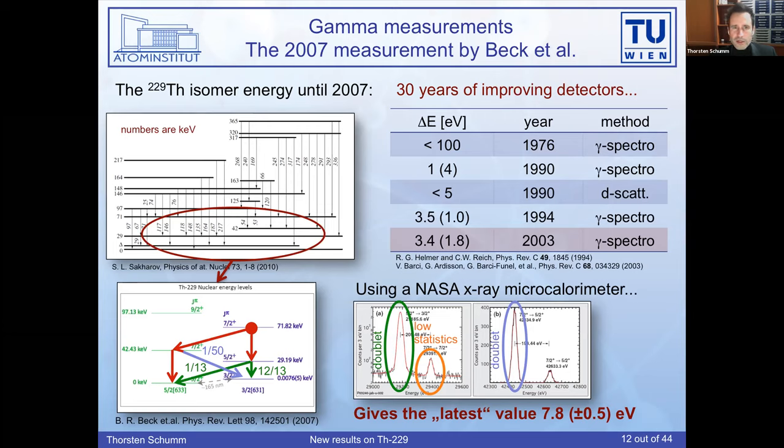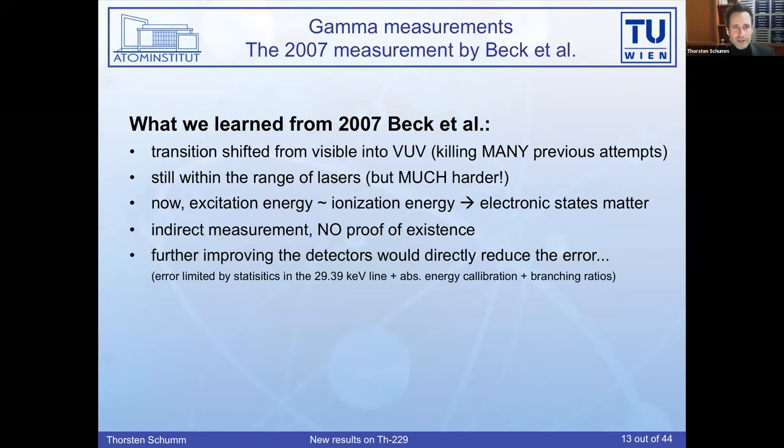That was kind of naive, and it took us 7 years, until last week, to actually do this experiment a little better. But it was really a very, very important measurement, and the value that was published in 2007 or 2009, there was a little shift in 2009, lasted for the entire community for many years.